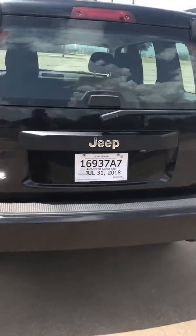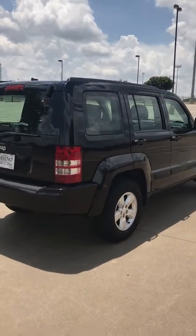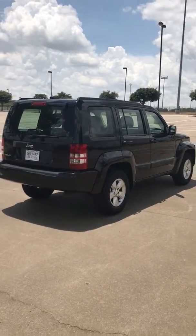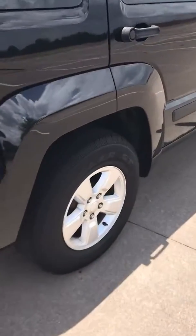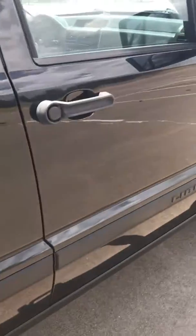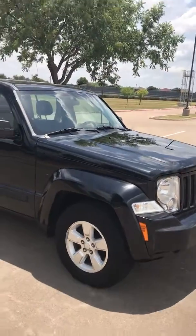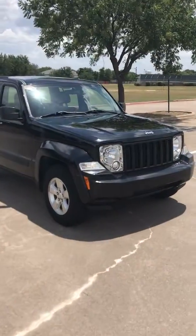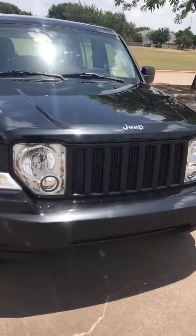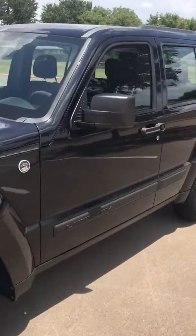Not a door ding, rock chip, or scratch on the vehicle. Tires are new. Cosmetically and mechanically, this vehicle is perfect.